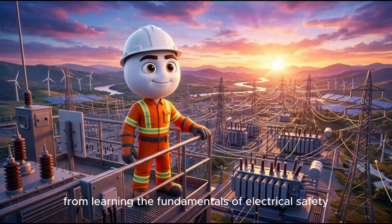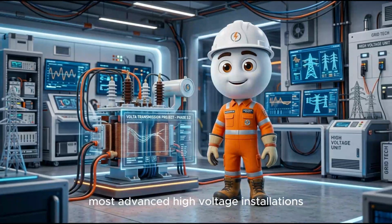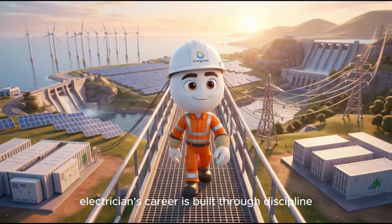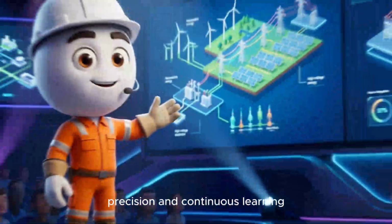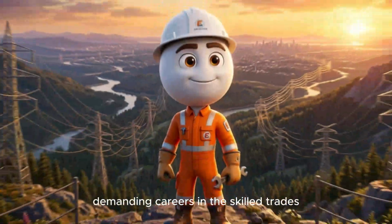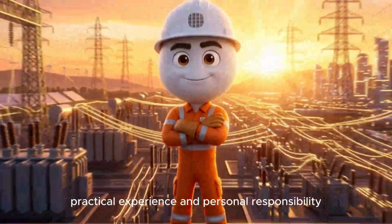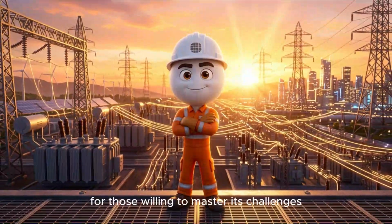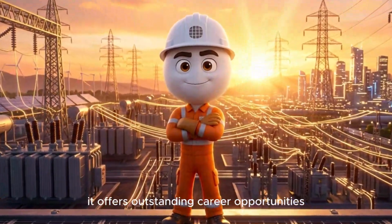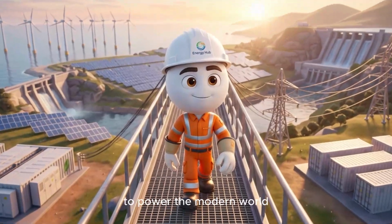From learning the fundamentals of electrical safety as an apprentice to leading the commissioning of some of the world's most advanced high-voltage installations, every level of a high-voltage electrician's career is built through discipline, precision, and continuous learning. It is one of the most technically demanding careers in the skilled trades, requiring equal parts engineering knowledge, practical experience, and personal responsibility. For those willing to master its challenges, it offers outstanding career opportunities, excellent earning potential, and the privilege of working behind the scenes to power the modern world.